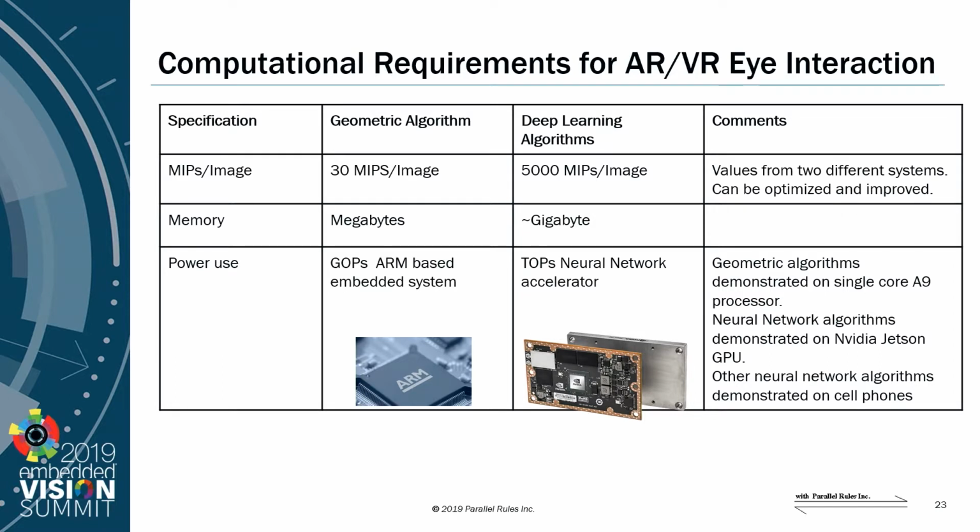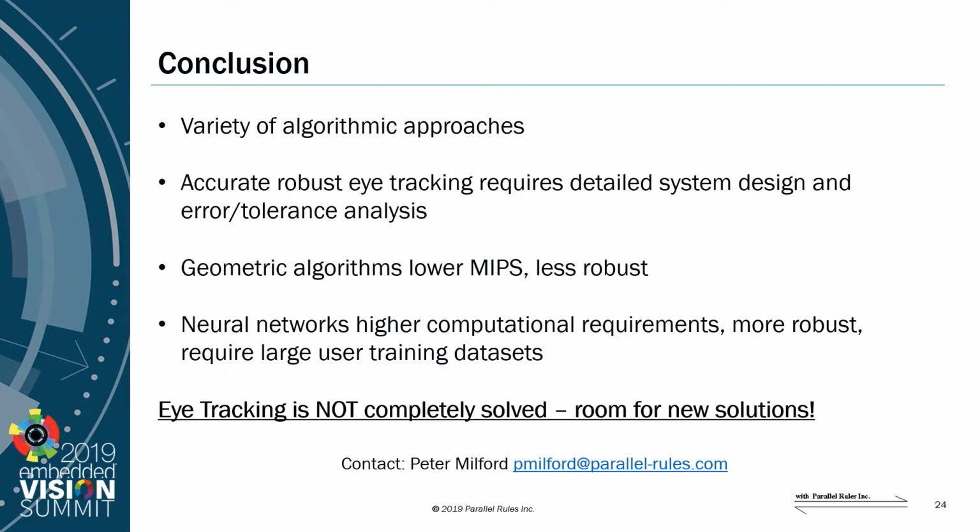For geometric algorithms, it's of the order of 30 MIPS per image, and that's just a very ballpark number. And for deep learning algorithms, over 1 or 2 orders of magnitude over that. Again, lots of approaches can be done to improve that. I think the key takeaway is that eye tracking is not solved yet for consumer applications. For some high-value applications, if you're disabled, yes, it works. But if you just want to put it on and have it work, it still needs work.